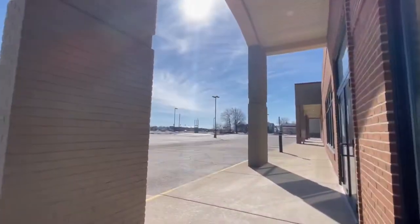Eh. I never knew what this was. Is this where I'm walking? No. Oh, all the signs. Oh, so this is like a ripoff of Art Van. I don't know what this is. I have not seen it.